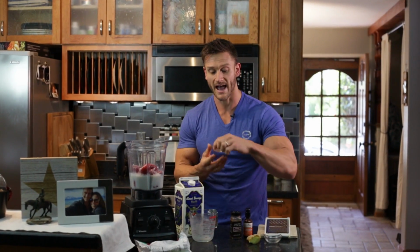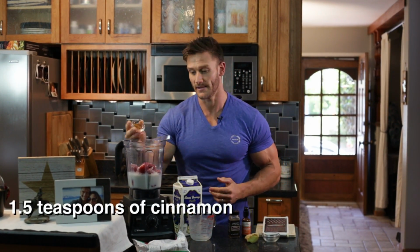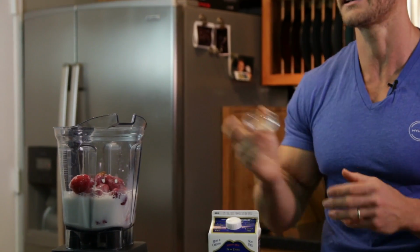Then we simply have 1.5 teaspoons of cinnamon. What this is gonna do is help negate the effects of the carbohydrates that are in this smoothie, meaning it's gonna help reduce the blood sugar a little bit more.